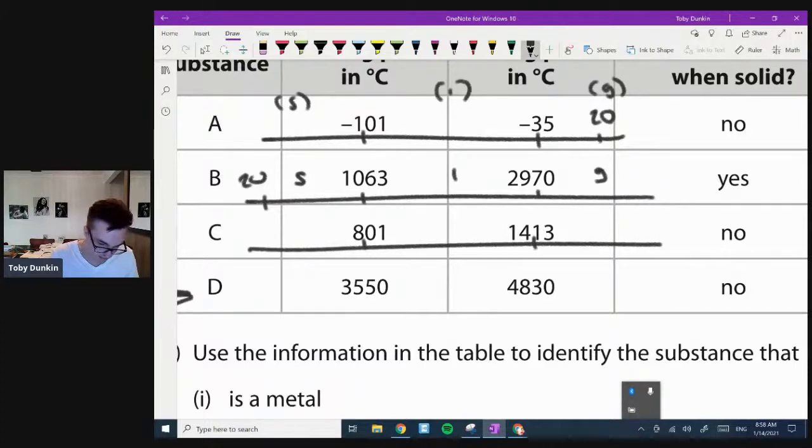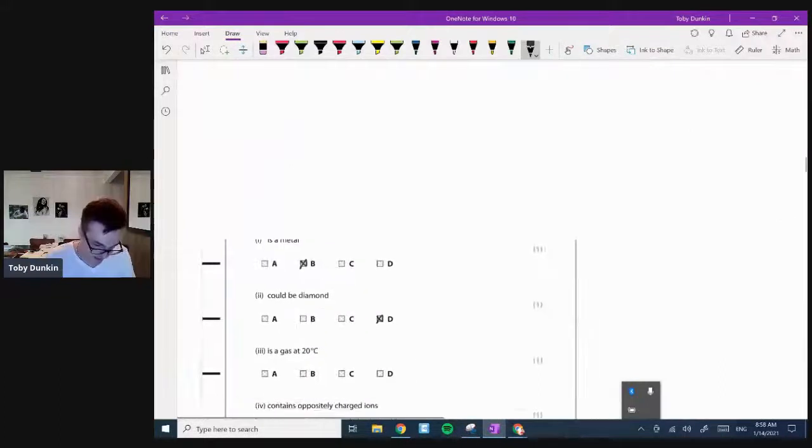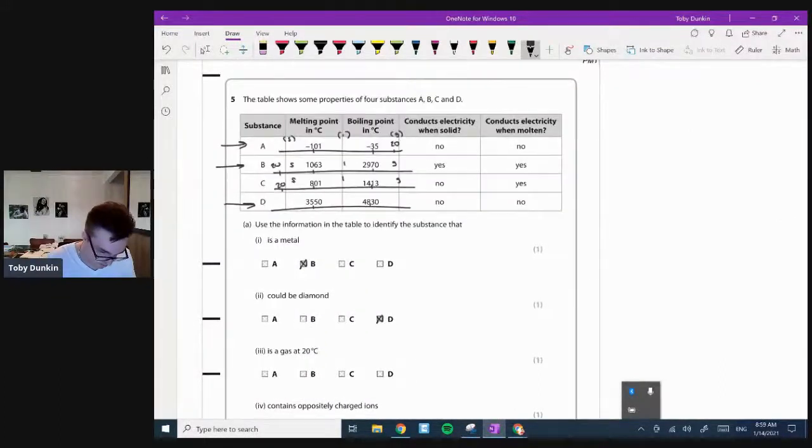Next one, 800, 1400. Where's 20? 20 is down here. Solid. Yeah, solid, liquid, gas. I love the thermometer lines. You're never going to do that with diamond, are you? Anyway, so which one's going to be a gas? And it's going to be A.